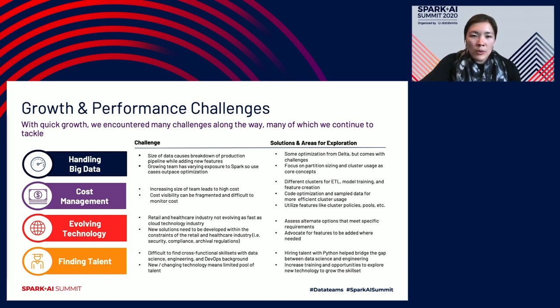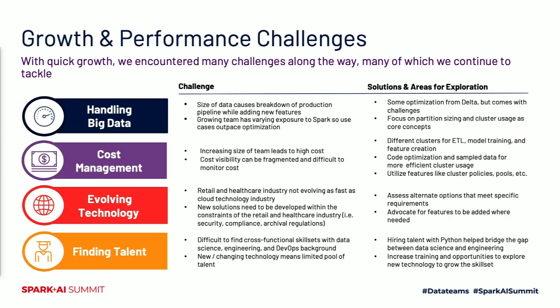Although, obviously, with the growth that we've experienced over the past couple of years, we've certainly encountered many challenges along the way, many of which we continue to tackle to this day. Even though we've transitioned to a cloud-based environment, there are always going to be challenges with handling big data. So the team has explored different optimizations like Delta, partition sizing, and really focusing on optimal cluster usage, and we'll continue to push forward in that regard.